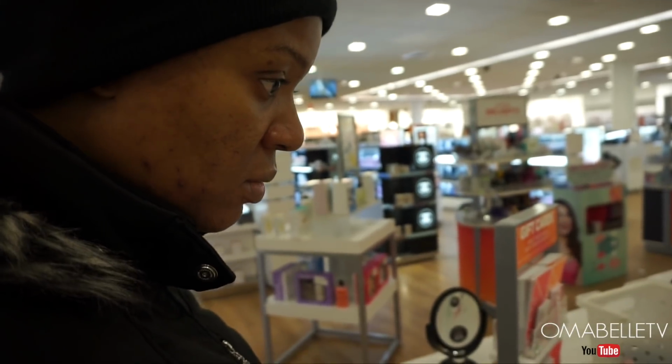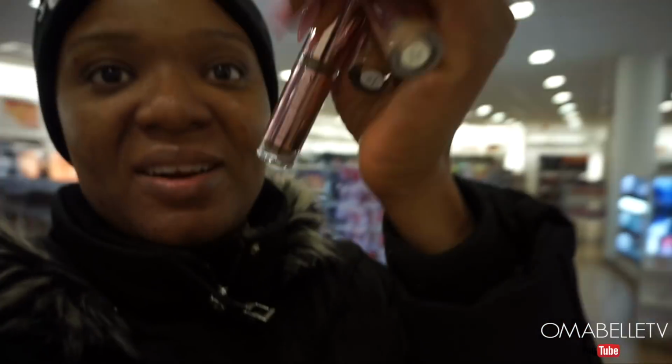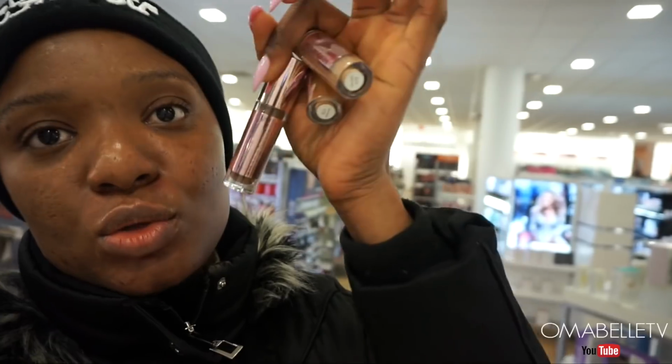C10. So I picked 3 of the concealers. I have 2 to highlight and then 1 dark shade to contour. I'm just going to try it out and see what happens.